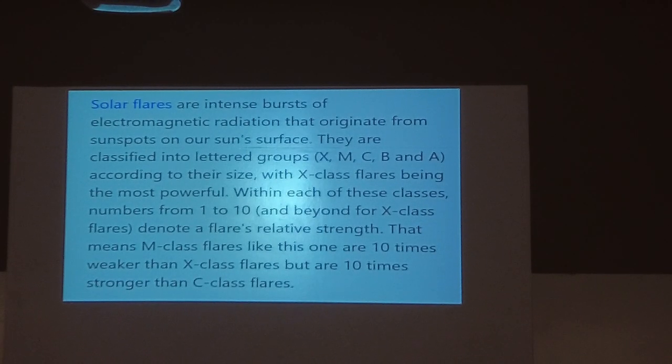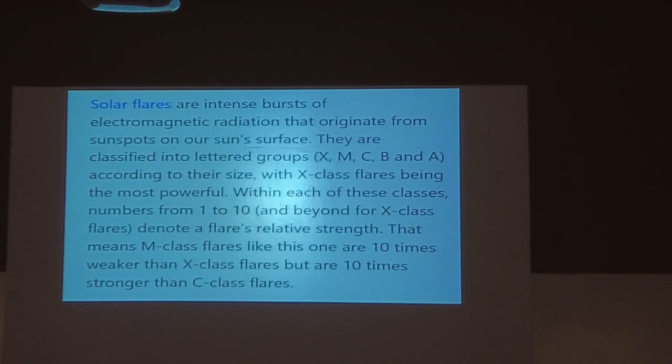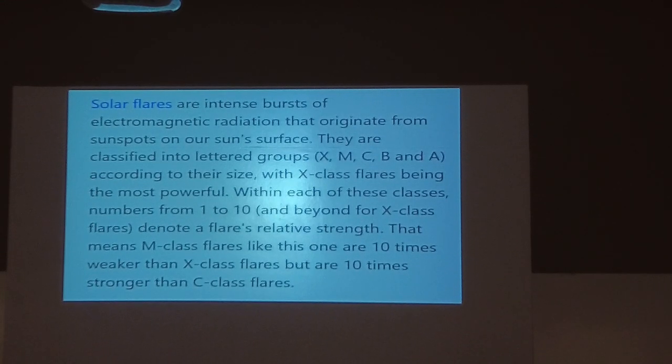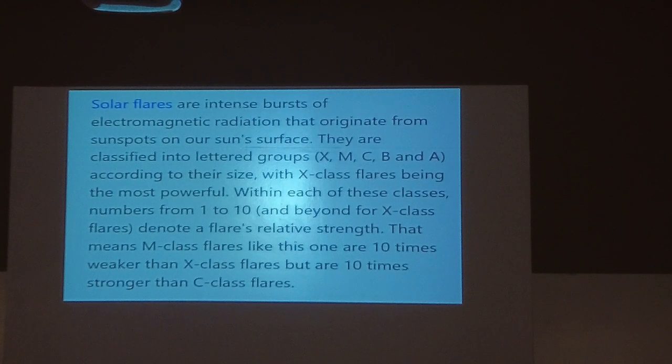They just don't think they'll ever get anything stronger than that, but they just don't have any end of the numbers. And each one of them is 10 times stronger than the other. So an M-class flare is 10 times stronger than a C flare. And an X flare is 10 times stronger than an M flare. So that's what solar flares do to the atmosphere. And what it does, it excites the atmosphere.